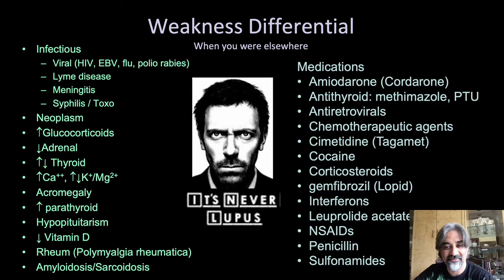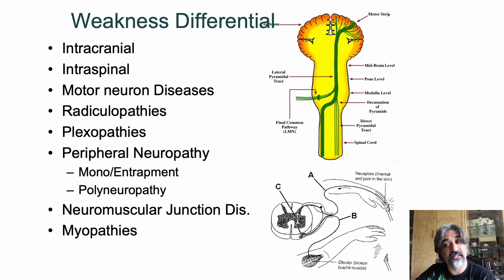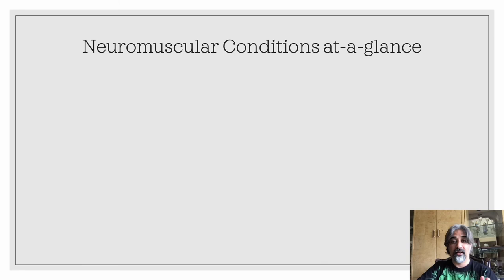Remember this slide, the differential for weakness in internal medicine? Versus the systematic proximal to distal neuraxial approach that we use in PM&R. So I just wanted to clarify what I mean by the neuromuscular conditions. And this is the way I teach my trainees when they're first learning. I organize the conditions based on the proximal to distal site of primary pathology, like we just went through.